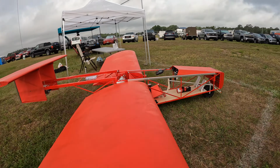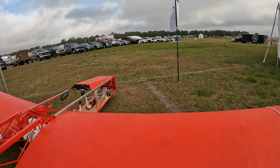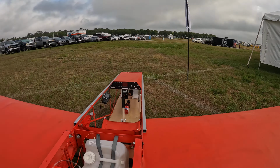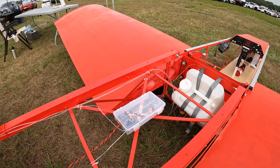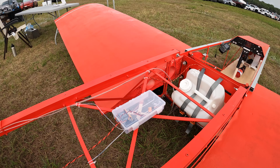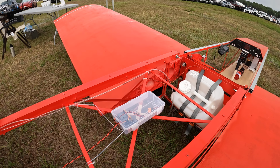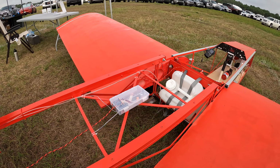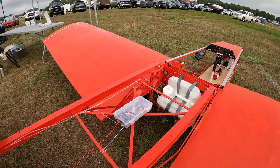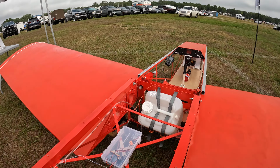Move around here to the back of the aircraft. I don't have the batteries in, but I did relocate the electronics box, so it's a little more centrally located, easier to access to put in the batteries. There's one battery for the receiver, one for the transmitter. This stuff is derived from an RC airplane engine, so I sort of have to stick with those electronics for now.